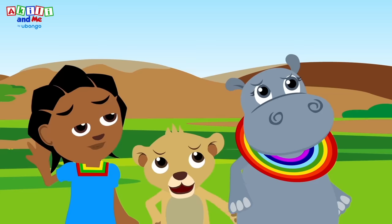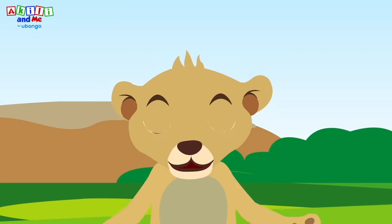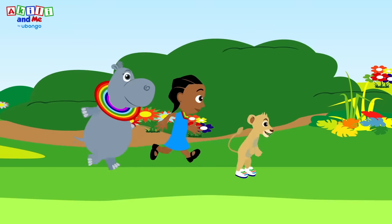Bush Baby! Oh, Bush Baby! Let's go! We like to run, run, run. Run, run!